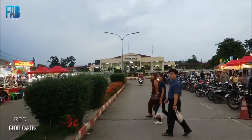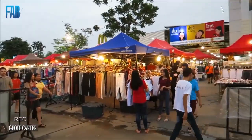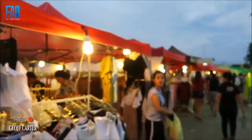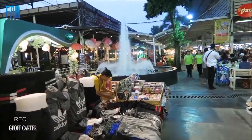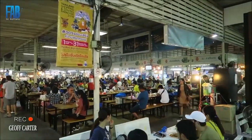So, there's Udon Thani railway station, and this is where the next bit starts of the night market. Okay, so here you can buy all clothes and trainers and shoes and handbags and things like that. And watches, all right. So that's just this bit now. But then it opens up into like a big food court in a minute. Nice big fountain here to keep you cool. Wow, can't even move.